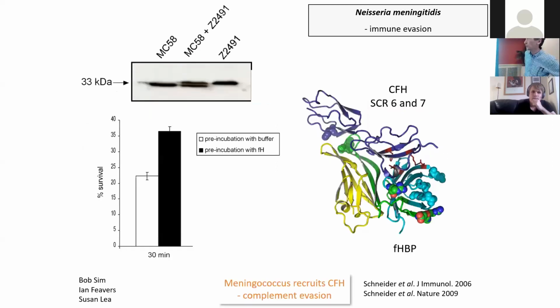So we worked a number of years ago to start looking at the ability of factor H to bind the meningococcus. This is work we did with Bob Sim here at the complement unit, with Ian Fevers as well, an old collaboration. And we showed that the bacterium can bind factor H, different strains bind factor H via proteins of different sizes. So we knew at that time the factor H receptor on the bacterium was polymorphic, and the presence of factor H added to serum protected meningococcus from being killed.